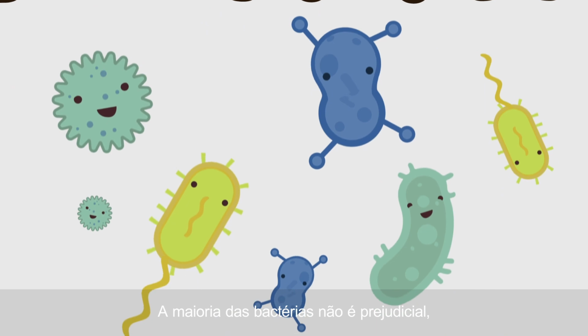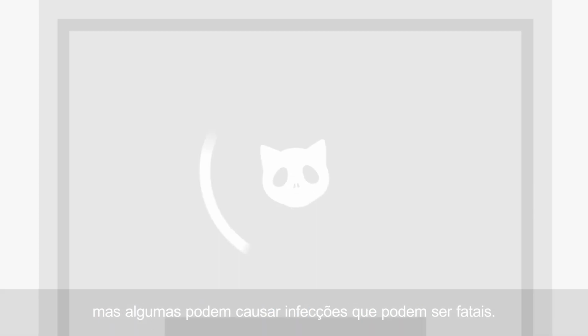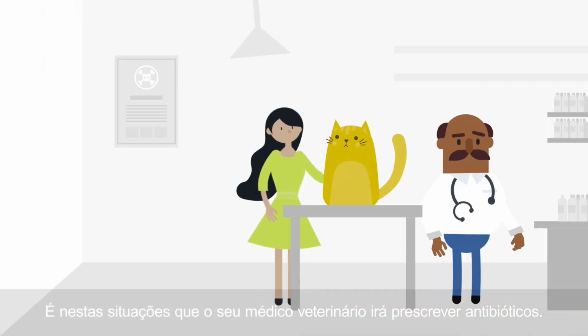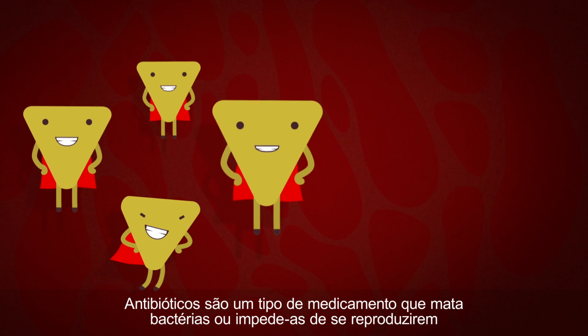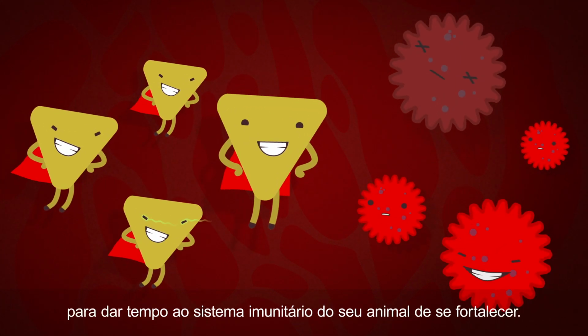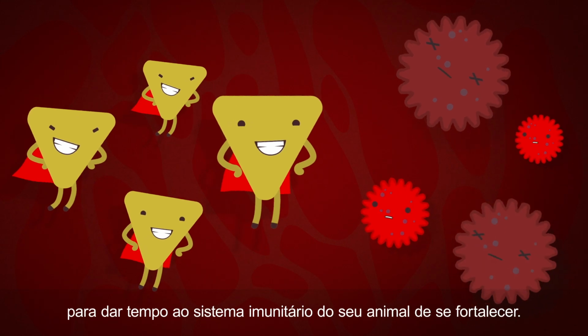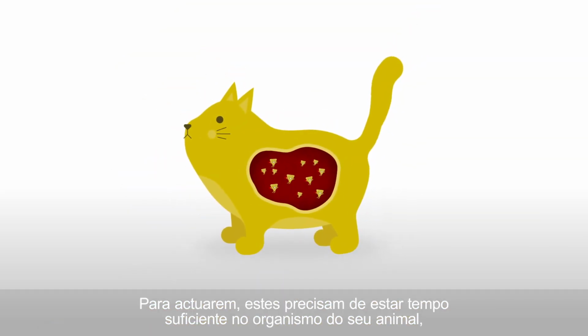Most bacteria aren't harmful, but some can cause infections that can be life-threatening. That's when your vet will prescribe antibiotics. Antibiotics are a type of drug that kill bacteria or stop them from reproducing to give your pet's immune system time to catch up. To work, they need to be in your pet's body for long enough and at the right concentration.